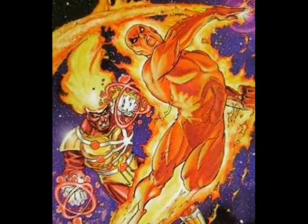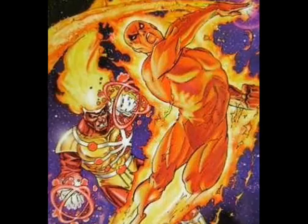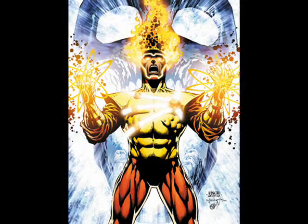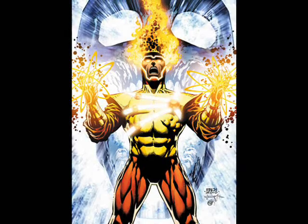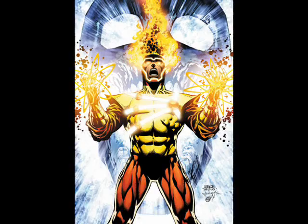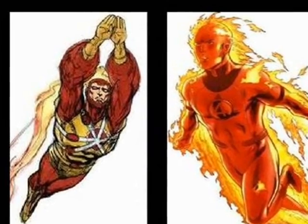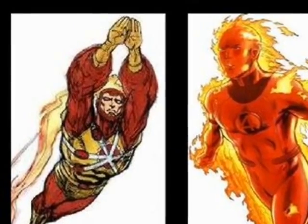And ultimately, the additional abilities of molecular rearrangement, plus having the brain of a genius, Dr. Martin Stein, is going to give Firestorm much more versatility in the kind of attacks he can use and the kind of powers he can ultimately bring to bear against Johnny Storm. So it's kind of a mismatch here. While they both seem to be fire-based characters, Firestorm has vastly, vastly more powers and more abilities at his disposal than Johnny Storm does. So Firestorm takes that win.